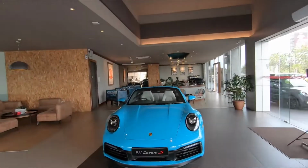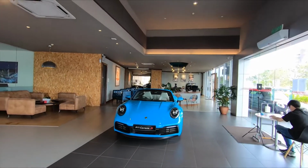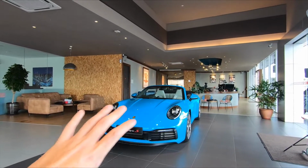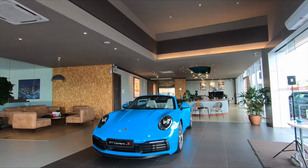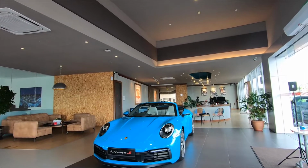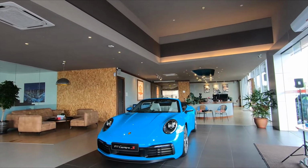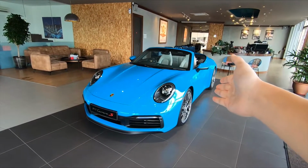I have the keys to the Carrera Cabriolet right here, and let's start by showing you the front. In the front end, it is no different than the characteristics of the other 992s. Same sort of design all the way through, but noticeably the drop top emphasizes some lines, some structures, and especially on the rear end. This car is spec'd with the LED headlights.